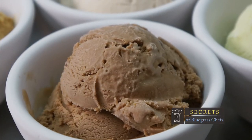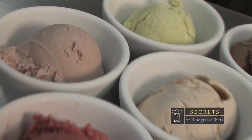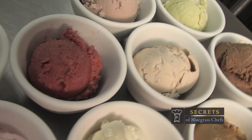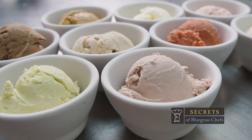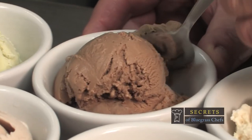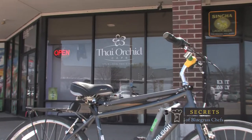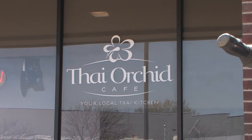That is fantastic. And what really sets this place apart from other Thai restaurants is what comes after the meal. Fantastic. I scream, you scream, we all scream for homemade ice cream. That is so creamy goodness. All natural and unforgettable flavors. We're revealing the secrets behind Crank and Boom ice cream and a lot more at Thai Orchid Cafe right now on Secrets of Bluegrass Chefs.